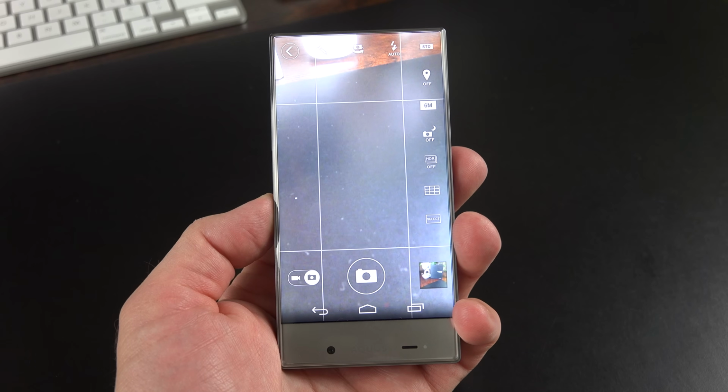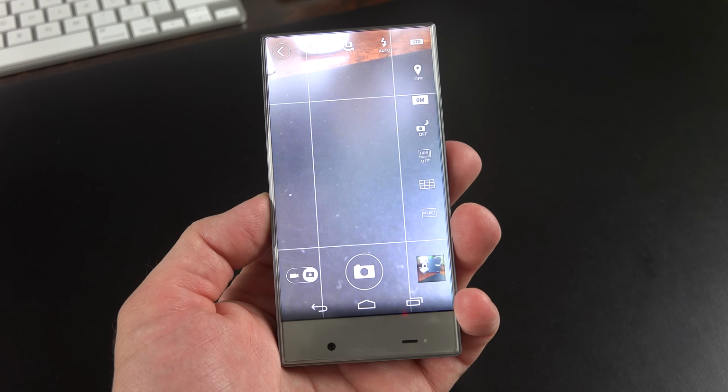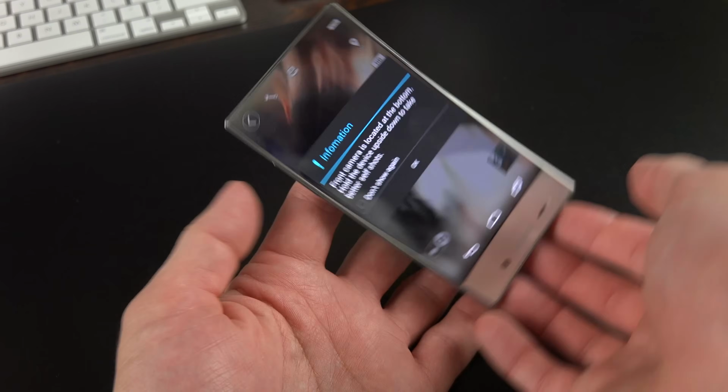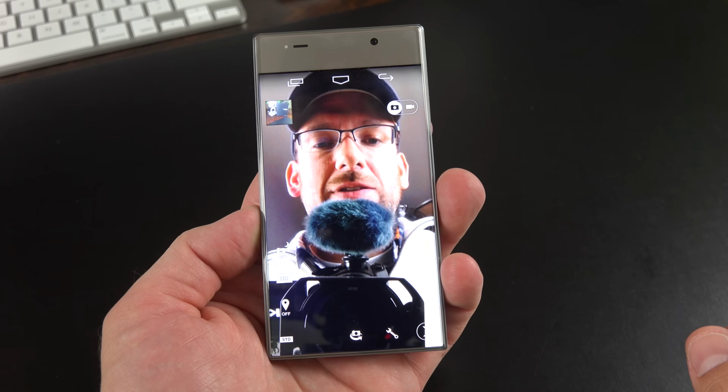Now because our front-facing camera is at the bottom of the phone, when using it in this orientation, it's basically pointing up at your chin, which isn't very flattering. So when you activate the camera, it actually coaches you to flip it upside down. So when you flip it upside down, again, it acts more like a traditional front-facing camera.